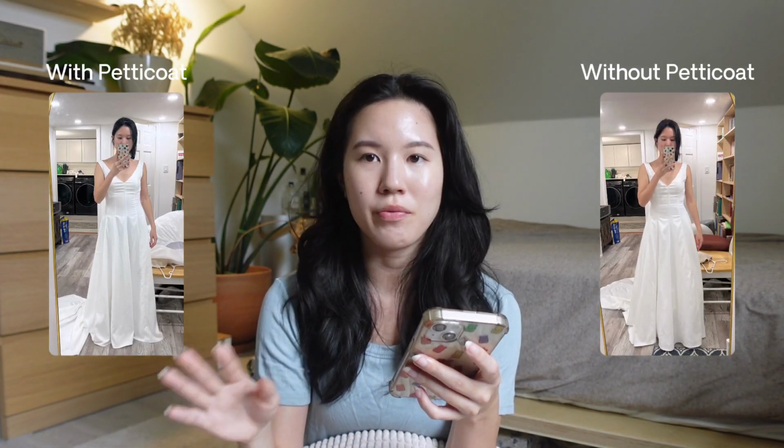And I was like, oh, if I just bought petticoats, that should be no big deal, right? That's also why I wanted a thicker fabric from the beginning, because petticoats are still a layer under the skirt and it'll show if it's too thin. The customized dress was so thin that you could see everything. With or without the petticoat, both did not look good.